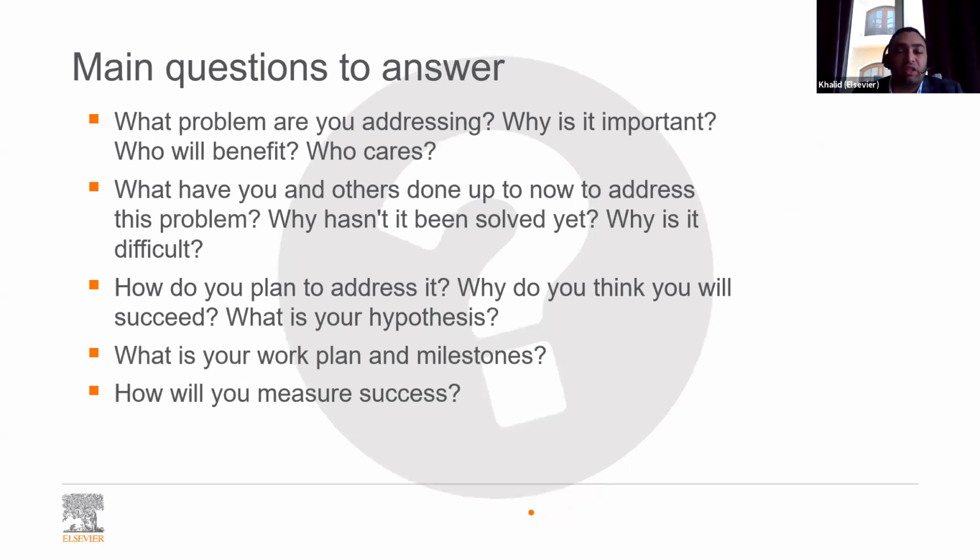And then how would you plan to address it? What's your method? Why do you think that this will succeed? What's your hypothesis to start with? What's your work plan? And you need to divide your work plan into milestones. I'm going to achieve X, and then we're going to achieve Y and Z and so forth. And very important is to be very quantitative as much as possible, to have measures and KPIs, key performance indicators, to measure your success with the research itself.